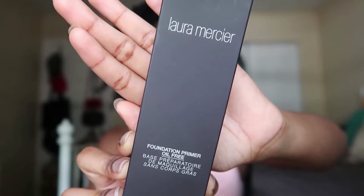I thought it was all the same. I thought I just had the jumbo one of the smaller version that I've always seen, and it turns out I've been using the jumbo version of another one, the mattifying one, and I wanted one for my pores. So I told the girl at Sephora, and she recommended that I try the Laura Mercier oil-free foundation primer.